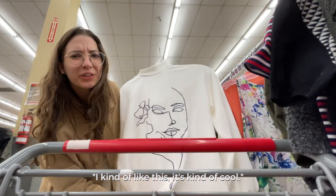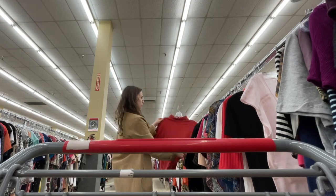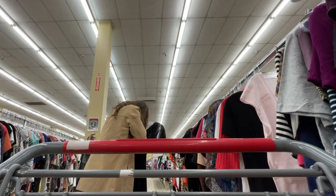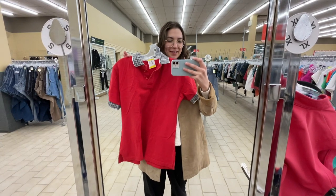I kind of like this, it's kind of cool. I don't think I'm gonna get it though. It's time for us to make some decisions. This is cute. I might crop it, but I like it.